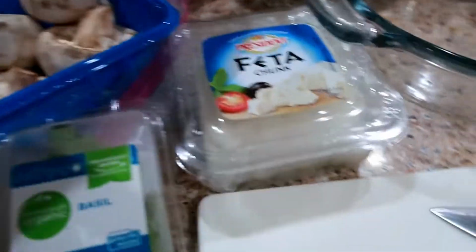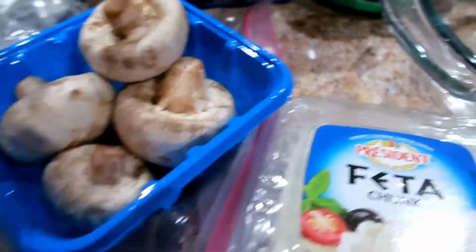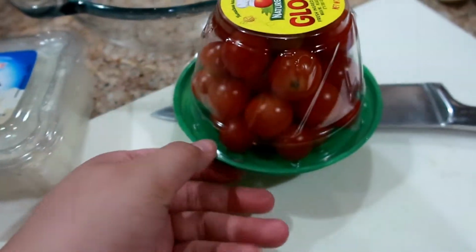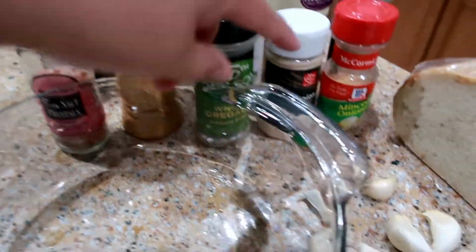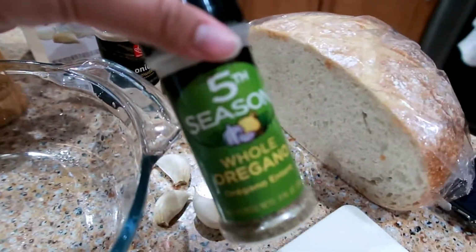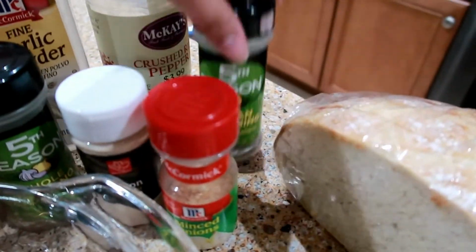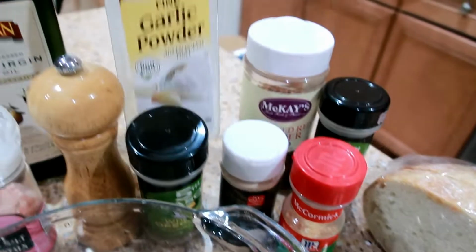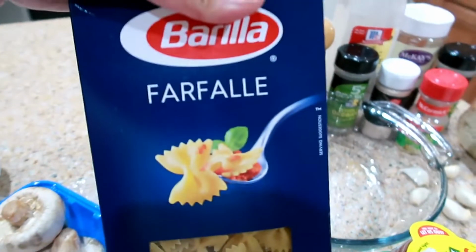Some pasta. Got the feta cheese. I'm gonna add some mushroom, and here's the tomato, and this is the seasoning that I'll be using. Salt, pepper. I'm gonna add some whole oregano, onion powder, minced onion, Italian seasoning, crushed pepper, garlic powder, and extra virgin oil. And this is the pasta.